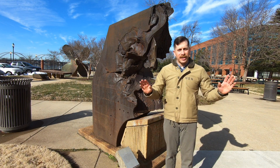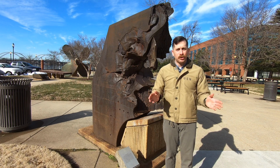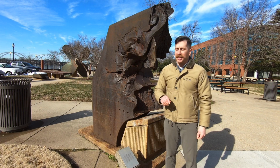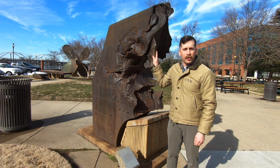This is where we take a look at the Navy's timeline and pull out different artifacts from that timeline and teach you about them. And today we'll be focusing on this 26-inch armor off of a Japanese Yamato class battleship.